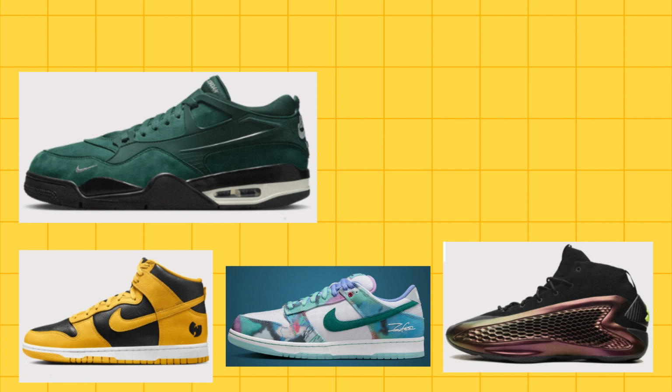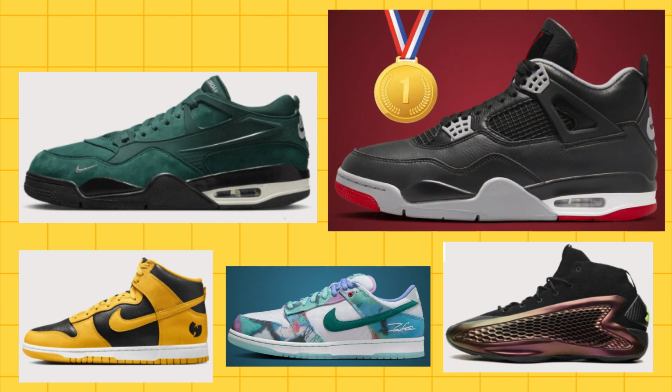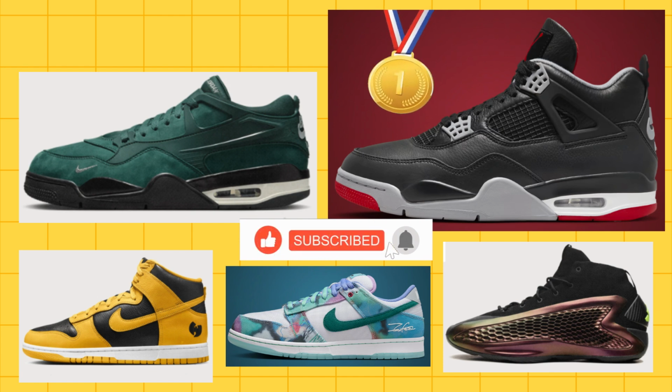And then I'd put number one as the Air Jordan 4 Bred Reimagined, just because it's a classic shoe, but it's got a completely different twist to it. It's something we've never seen before. So, it's the first time you can ever get a version of this shoe. So that's definitely why I'd put it at number one.